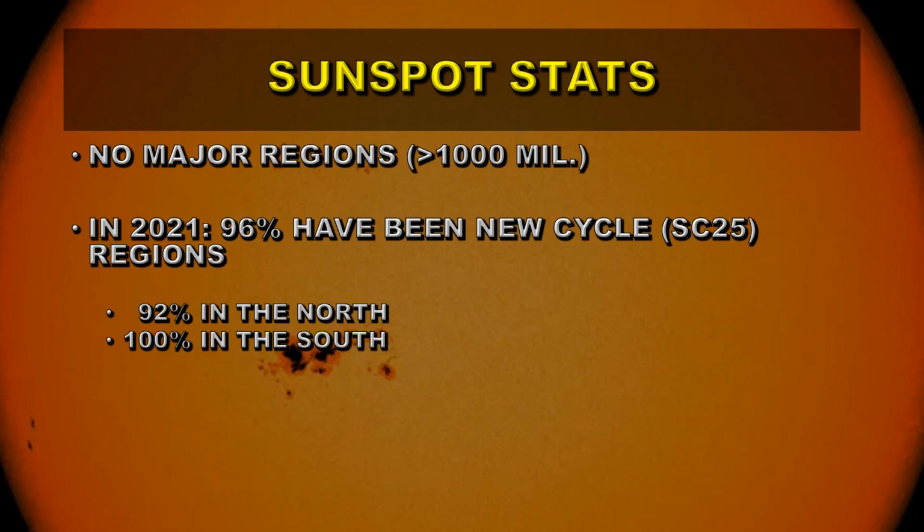In 2021, 96% of the regions have been new cycle regions, that's solar cycle 25 regions, 92% in the north and 100% in the south, which means that the south seems to be completely rid of the old cycle. The north still has some part of that cycle hanging on.